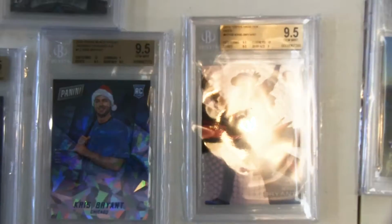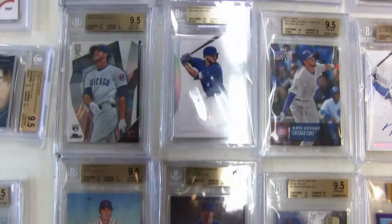This thing isn't even stacked, it's double stacked.